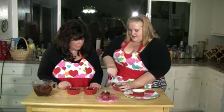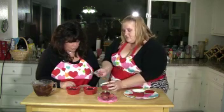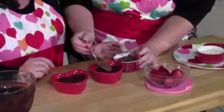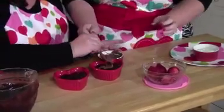Okay, now that we've got this, a nice little sauce. It's all mixed together. We're just going to put that over the top. Okay. I could do that. Don't you have to melt the other one? Yeah. Just make sure it stays on top. It doesn't mix in. Okay. Just kind of dollop on there.